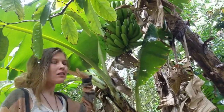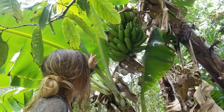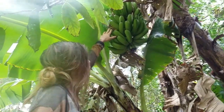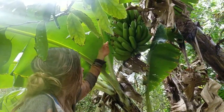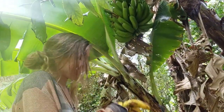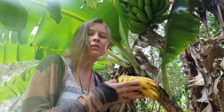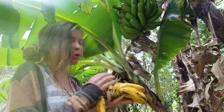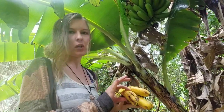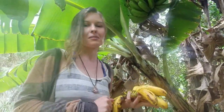Okay, so this is a bunch here on our farm that is ready for harvest. You can see that it's already starting to yellow and a bird has been munching on it. These bananas, which do not grow here, these grow on the coast, are actually my personal favorite. They're called oritos, and they're sweeter and more creamy, so I wish they grew here, but these are also very delicious.